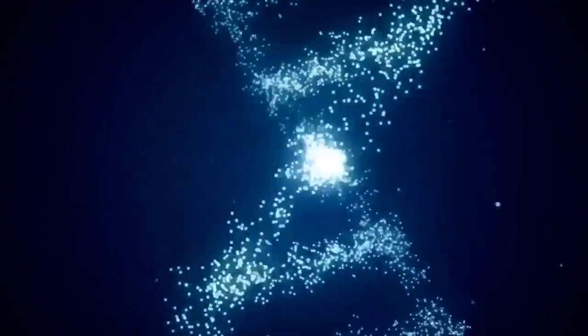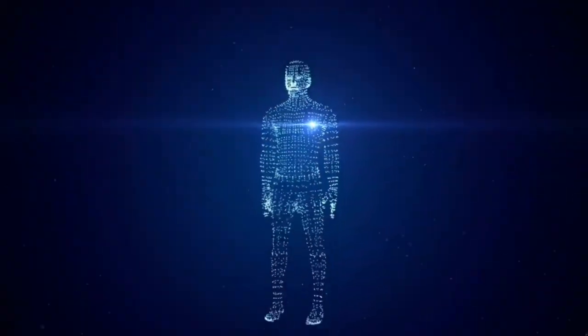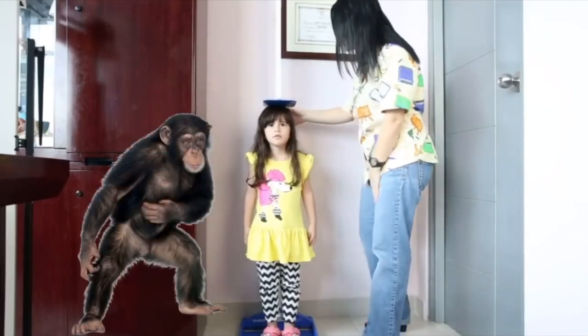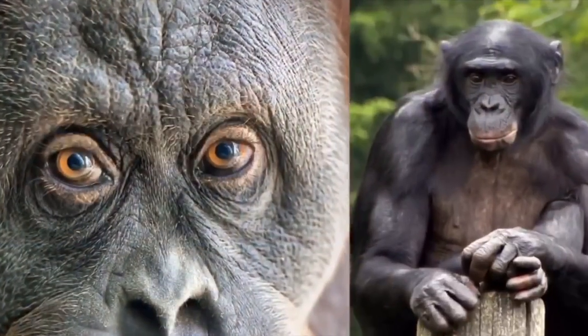Our DNA differences direct the construction of uniquely human physical attributes. For example, we are typically 38% taller than chimps, 80% heavier, and live twice as long. We have eye whites for rich and nuanced nonverbal communication, which no apes have.